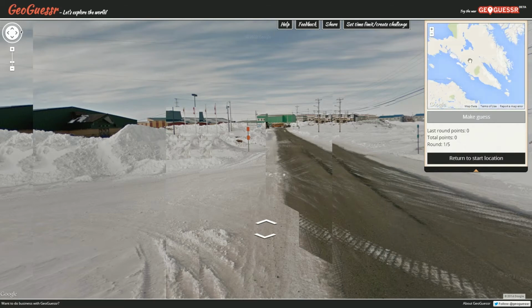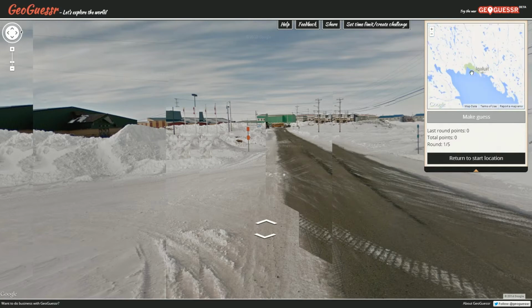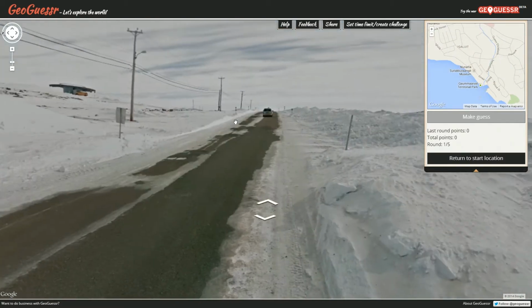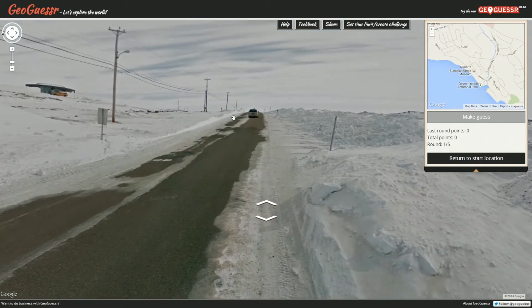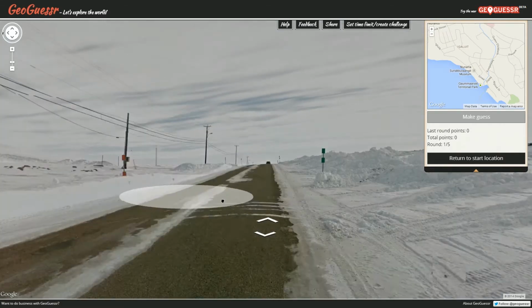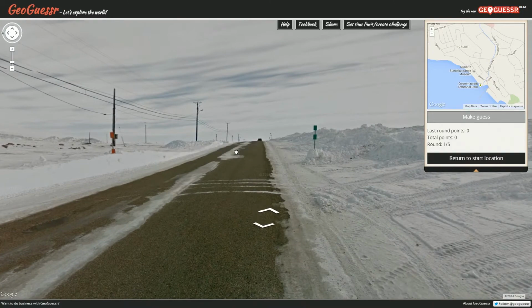Thank god. All right, I was looking over here for whatever reason. It's in here, which makes a lot more sense. Oh, thank goodness I found it. I knew it was around here somewhere. Great, so we are in Iqaluit, which is really, really cool. As someone who was educated in Canada, you do know what the capital of Nunavut is. So there you go.